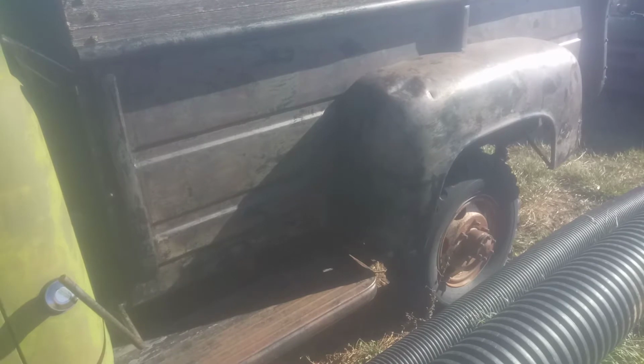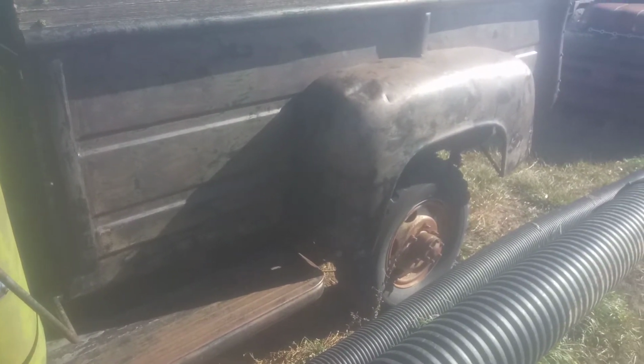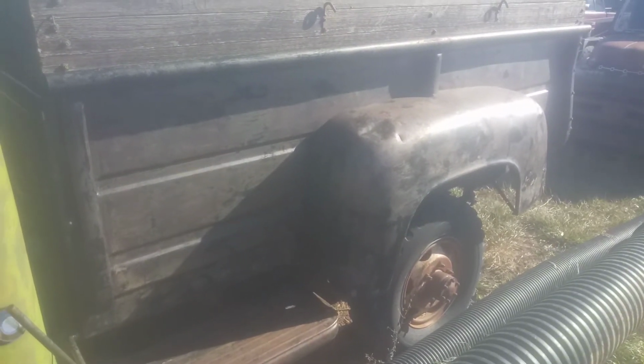Now, this one has a hoist on it. Runs off the PTO. And this is the dump bar control for the hoist, and the bed on the pickup lifts up and dumps. And it only has single rear wheels on it, but you can bolt up duals if you want. It just gets a little wide for the fender back there.